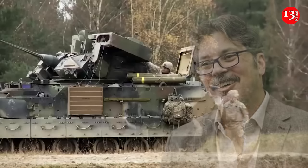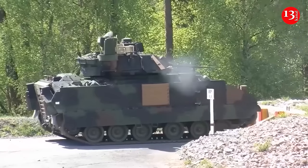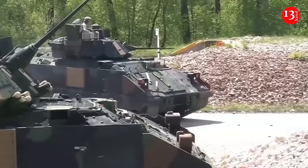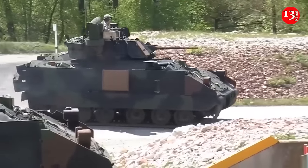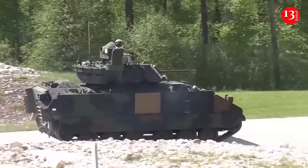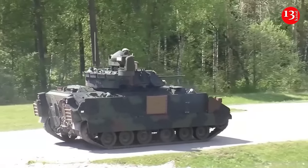The M-2 is equipped with a 25mm autocannon and a launcher for TOW anti-tank missiles, but whether the invaders have enough 25mm rounds and TOW missiles is unknown. At the same time, the Bradley, even without weapons, is a very valuable acquisition for the Russian army, the analyst notes. Unlike Russian infantry fighting vehicles with their thin armor, the M2 is highly durable.